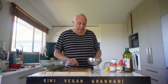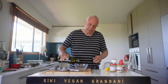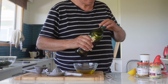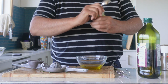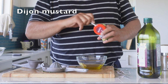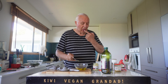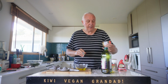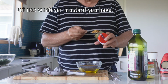And then let's make the marinade. I'm going to start off with some olive oil. I'm going to add some Dijon mustard. Let's just say yummy. And this is whole grain mustard. Doesn't really matter what mustard you use.